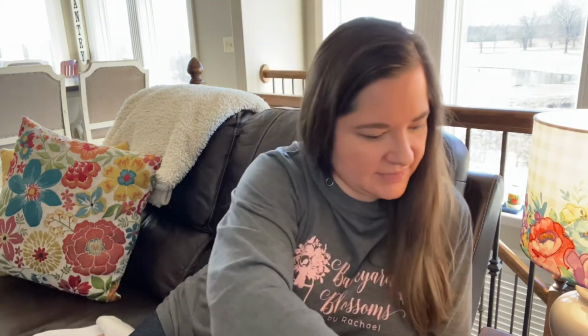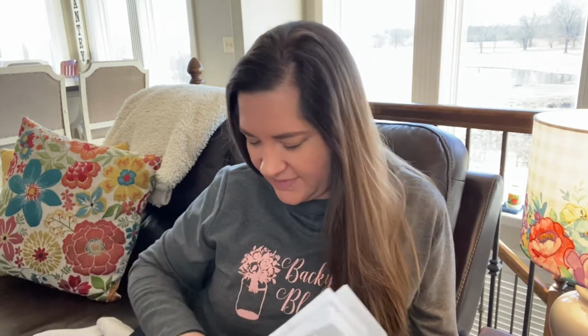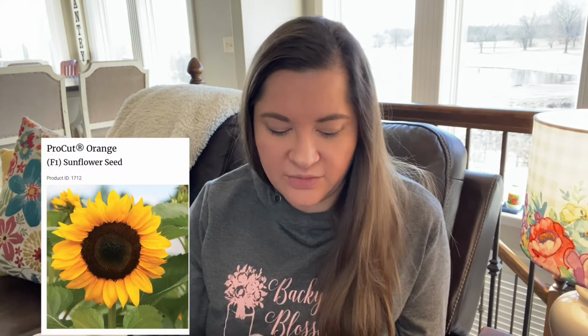Okay, so from Johnny's, exciting. Look, there they are. Okay. We have some sunflowers. You know, I didn't get a lot of sunflowers, and so I did pick up a few more. I got the Pro Cut Orange sunflower. I got Green Mist Ami.